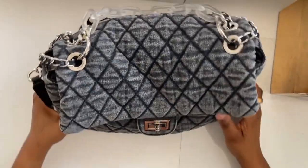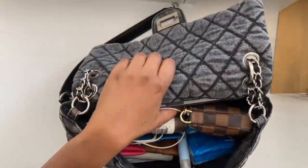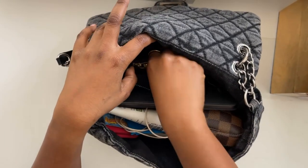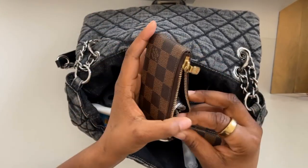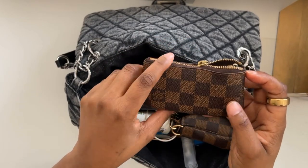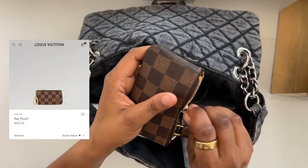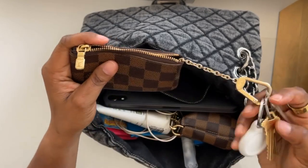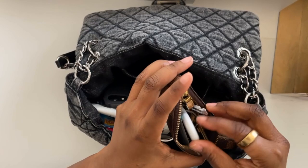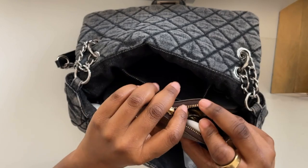So let's talk about what fits inside. You're going to get a little pocket in here. These are my work keys. You've probably seen these. This is my Louis Vuitton, what do they call it, key clay or key ring. I keep all of my work keys in here. And Louis Vuitton has several versions. They have this one and then they have the six ring and the four ring.